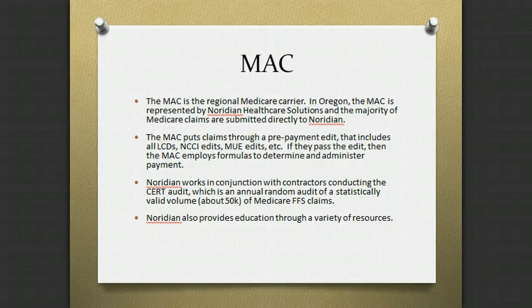So Noridian does a pretty good job at providing educational services too. I don't know if you've looked at their website, but if you take a look at their website, you can look at Part A, Part B, or DME, and they have a lot of education going on. One of the very high value pieces is the Ask the Contractor calls that they do. So they have open calls where providers can call and actually ask questions and get some feedback on some of the complicated rules or anything new that might happen. So those are very good. So take a look at those.